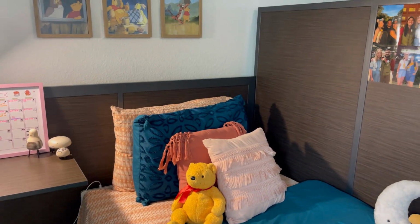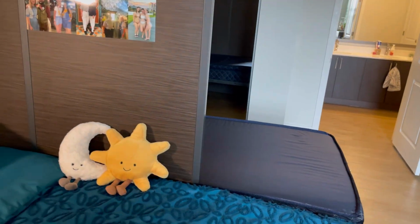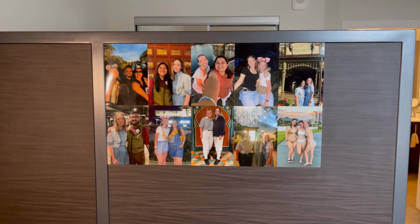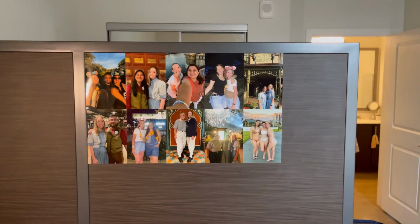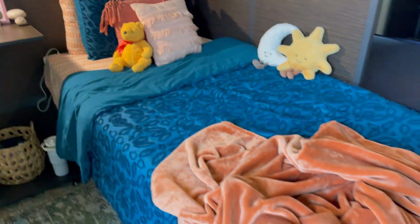Moving on to my bed. So we are separated by this wall, so it doesn't feel like as much as like you were literally sleeping next to somebody. I have been just keeping pictures of people I've met during my program up on my wall. We have a Walgreens literally walking distance from us, so I just print them there as I get the photos. Then we have my bed.